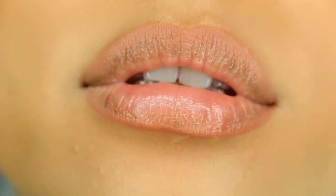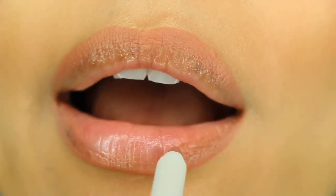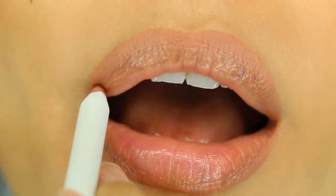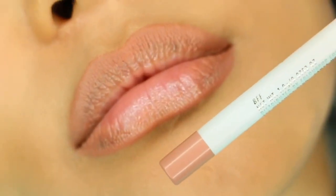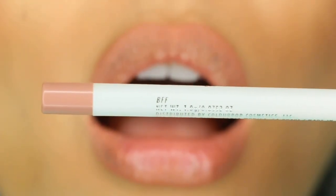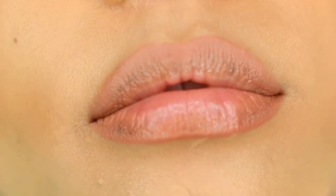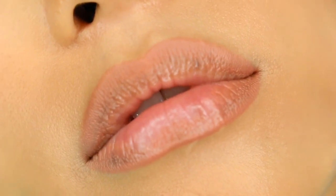And I do also want to mention that it does retail for $6 for 0.035 ounces of product, and it's vegan and cruelty free, and I definitely love it. It's one of my favorites, and I like to pair it with lighter shades when I'm doing looks. But this is what it looks like from face view.